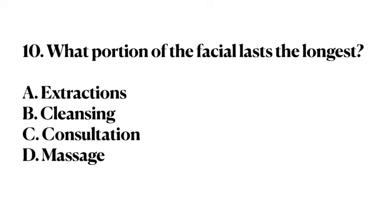Number 10. What portion of the facial lasts the longest? A. Extractions. B. Cleansing. C. Consultation. D. Massage. Answer D. Massage.